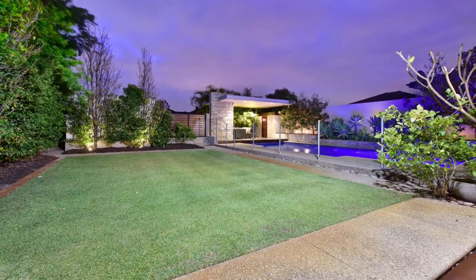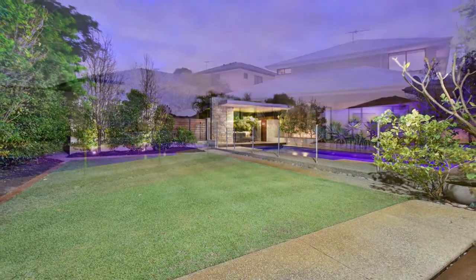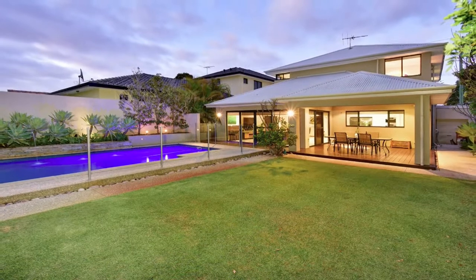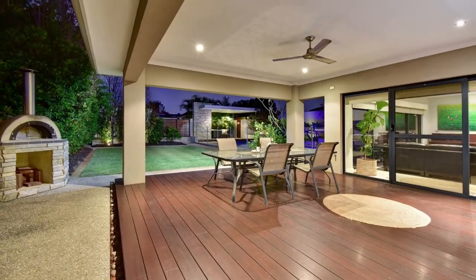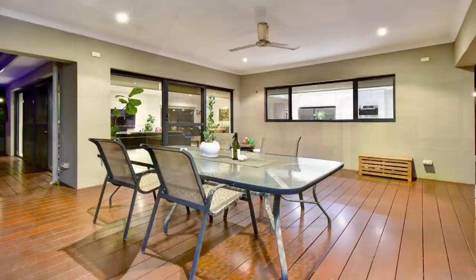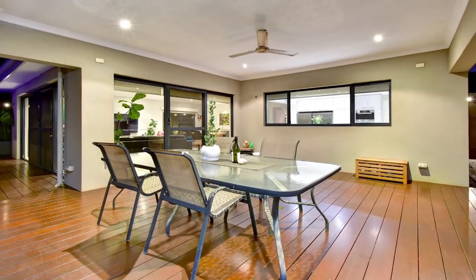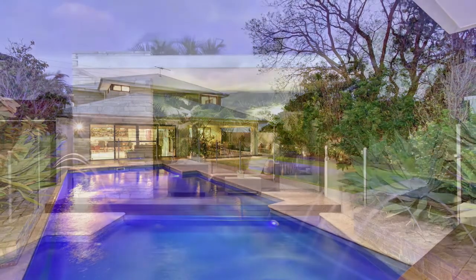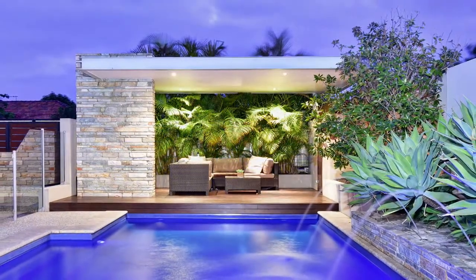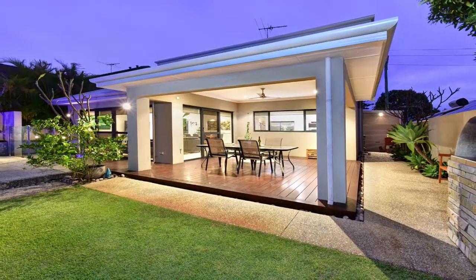The real star, however, is the impressive backyard and outdoor space, filled with so many features that every family will fall in love with. This zone is the perfect area to entertain or simply relax, soak up the sun, and enjoy the view overlooking the sparkling and inviting heated pool from the cabana or the alfresco area.